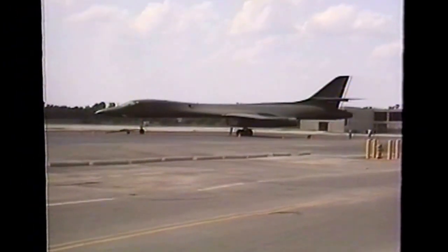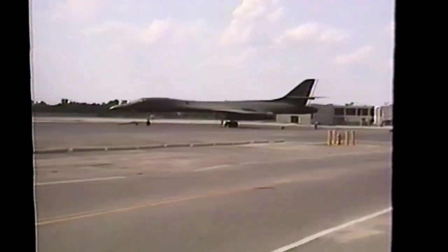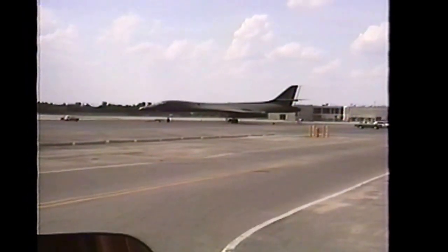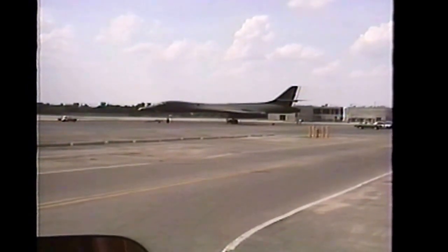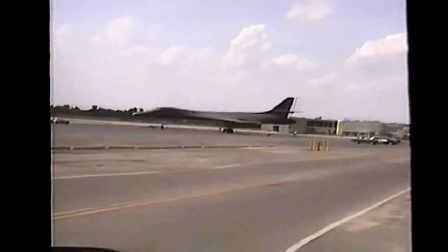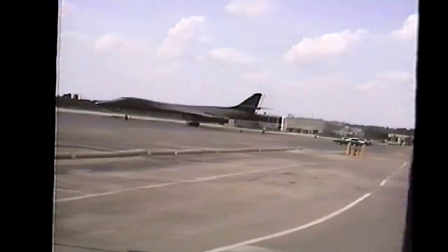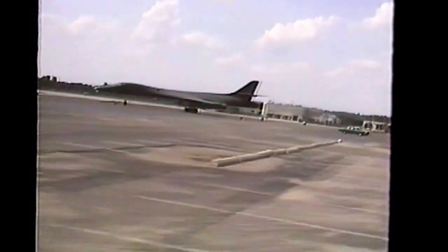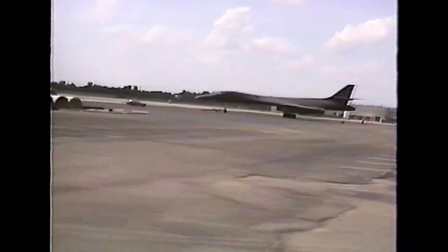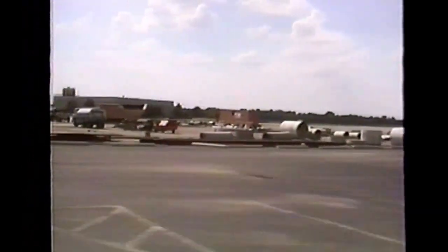We're now inside the famous Wright Brothers Air Force Base, where my son spent some of his early years. You're now looking at one of the fastest planes built. It flies faster than the speed of sound. What's the name of that one, Jimmy? It's a B-1. This is the B-1 airplane.